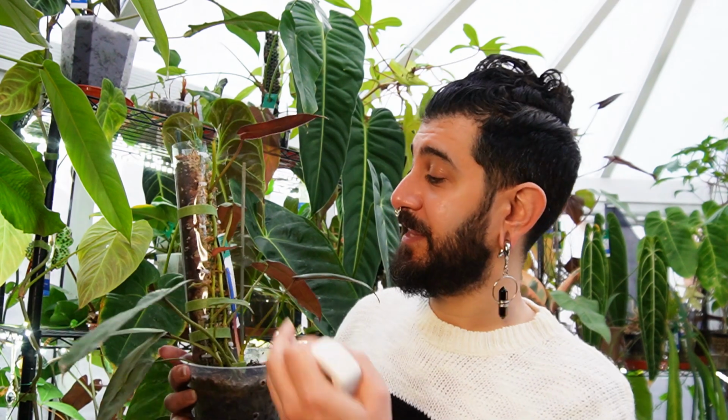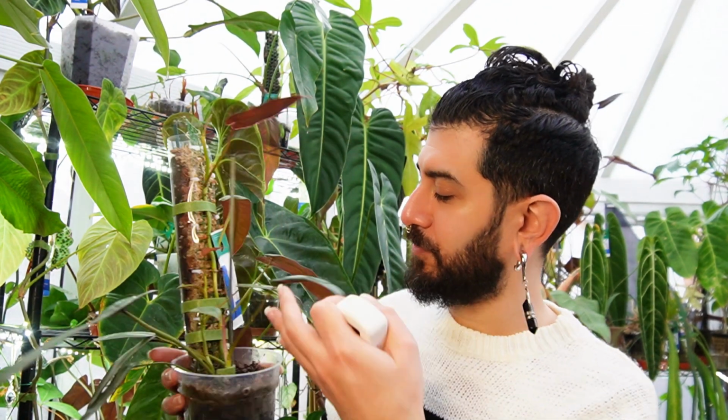And I'm quite glad I got it in that rescue box. And I've got a couple of growth points, 1, 2, 3, 4 growth points that are happening in this pot, which is really, really good.